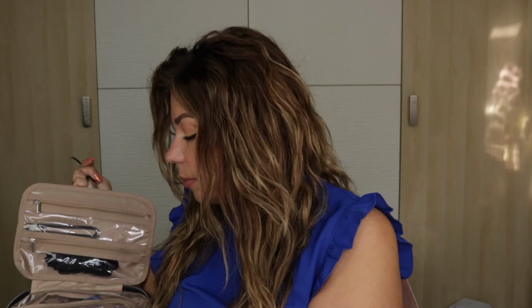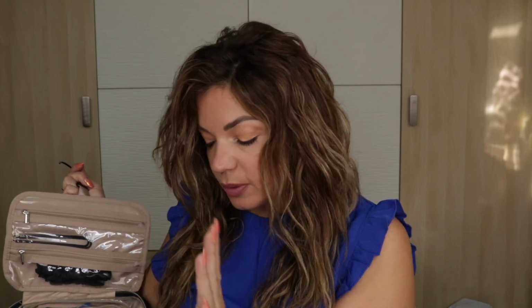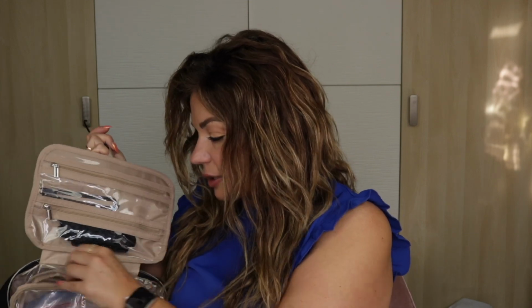Now I do have some of my hair care things in here, but I also have some in a separate bag. So I'm just gonna wait to do all the hair care until that portion. But I thought really quick, I would just go into skincare first. So let's go ahead and go down now.